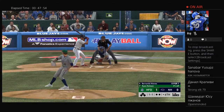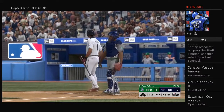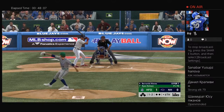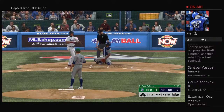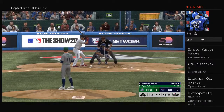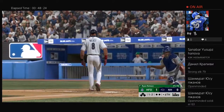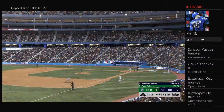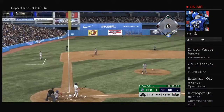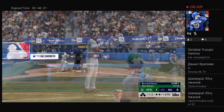Now the 1-1 pitch. Swung on but fouled off to the left. The 1-2. Fouled away. Another one sent foul. Now another 1-2. Lifted down the line in left. And no one can get there. It's a foul ball.